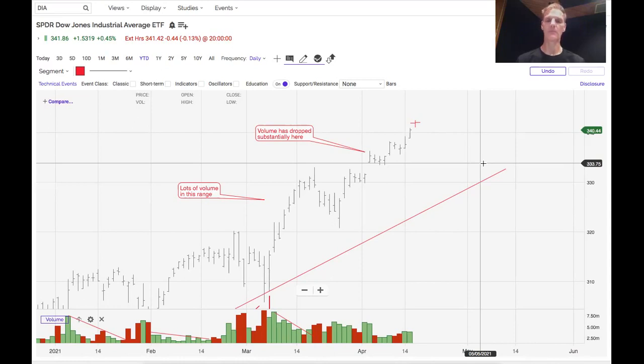Right now, it's a little frothy. It's a little bit unclear because it's in uncharted territory. It's an all-time high zone. And until it either makes a more substantial move up with big volume or moves back towards that support line, it's going to be hard to know exactly what to do.